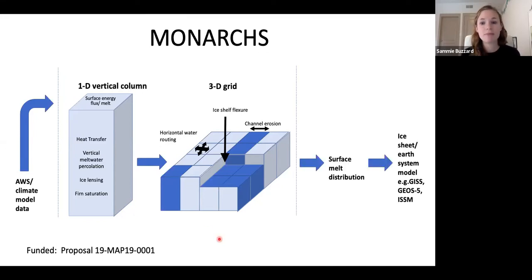So the idea is that MONARCHS can give us a surface melt distribution for any ice shelf. As long as you have the topography and the input data, then we can tell you what's going on in that ice shelf and where we think the meltwater is going, which is exciting, not just, for example, in planning field expeditions, so from a safety aspect or working out where the water is going to be if you want to investigate that in the field, but also for the future, because if we can run this with climate model data from the future, we can work out which ice shelves are going to be most vulnerable in the future.